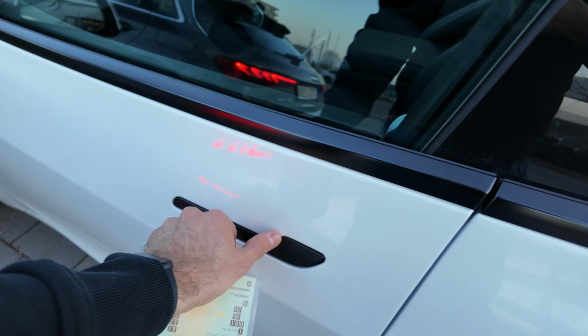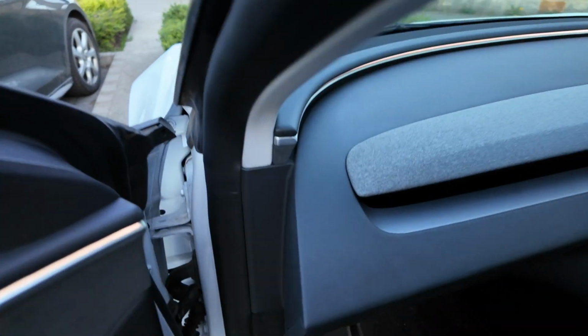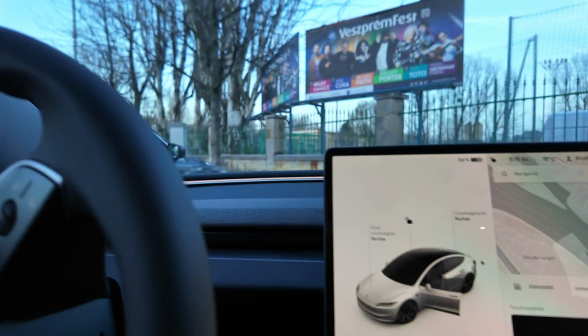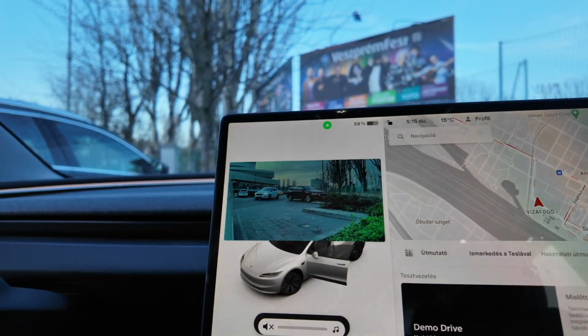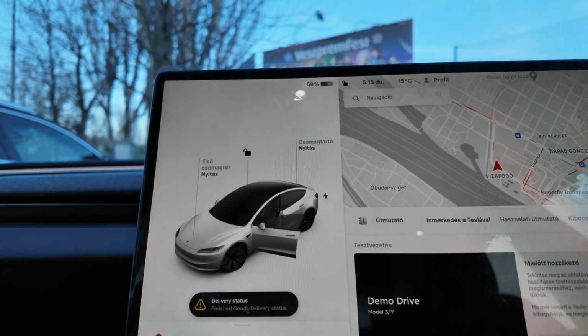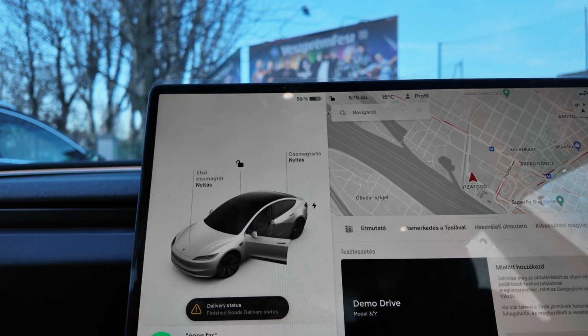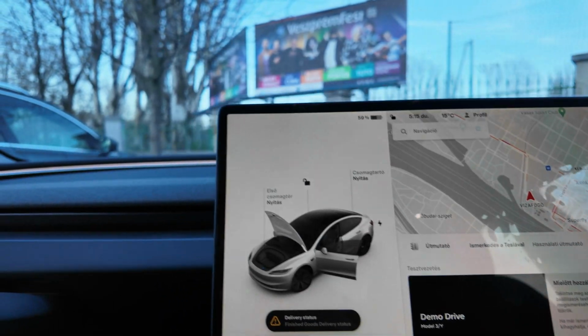Please don't be a psychopath. Just open it like this. Alright. Oh, no. Please, no audio. And no accidental indication. Oh, Lord. Okay. Can I open front? Yes, this one does it. Very cool.